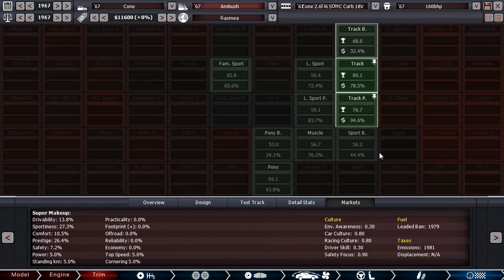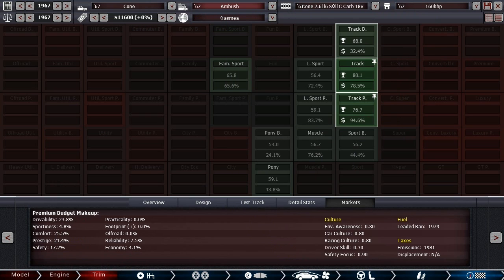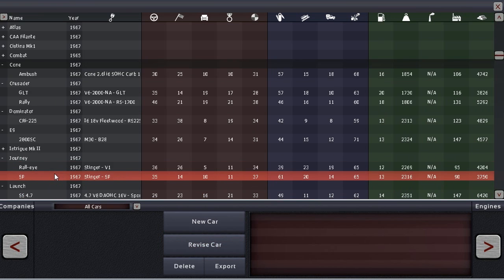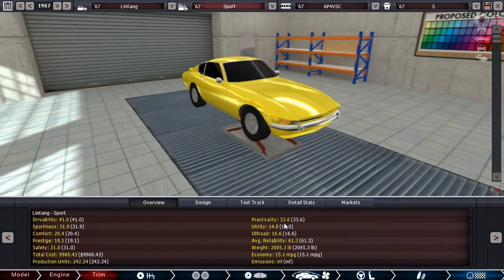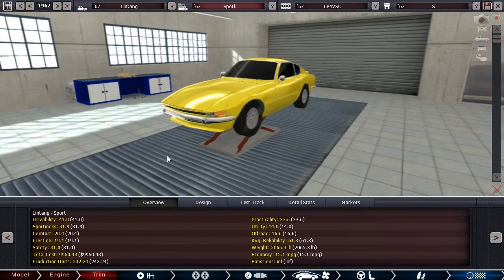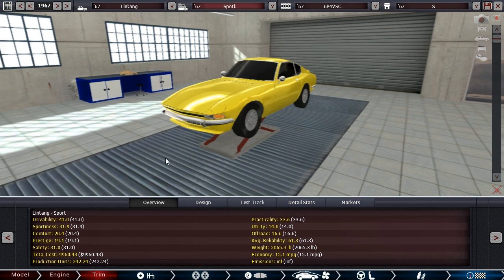Then when you look at the markets, it's still in the same markets as our car, but if we go back and look at the Lintang, it's more closely priced to the Intrigue. It's also probably a little bit closer in performance to the Intrigue. It's actually significantly better, but it has that premium coupe kind of body. Although I really like this car, and it is a very good car, I don't think it's maybe as good of a car as Cooper's.